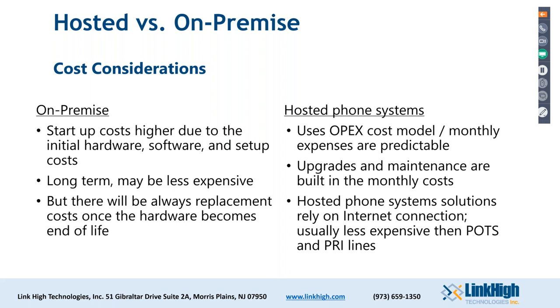With hardware, what you usually try to do is buy enough capacity for today and for tomorrow. So you might have a larger box, with initial higher hardware outlays, just to have that capacity built in. Upgrades and maintenance are built into the monthly costs. There's nothing that you need to do. All software is pushed out by the provider automatically. And hosted phone systems usually rely exclusively on internet connections, which are less expensive than POTS lines or PRI lines. So there's a cost savings there. And the quality is very, very close now to POTS.